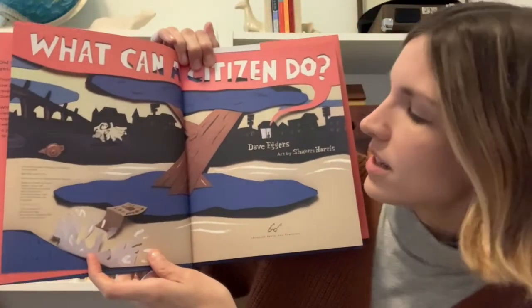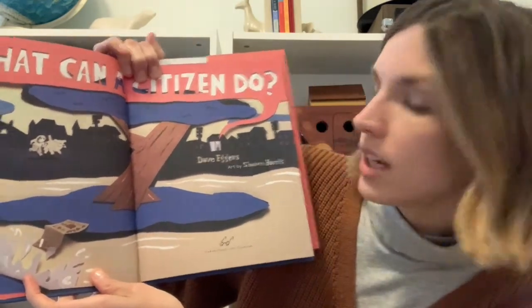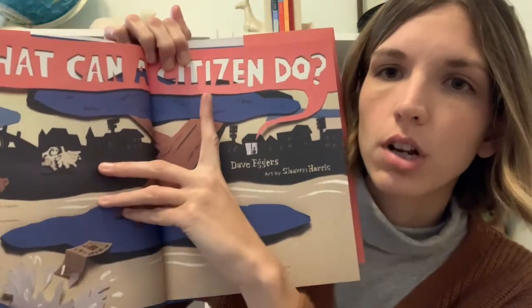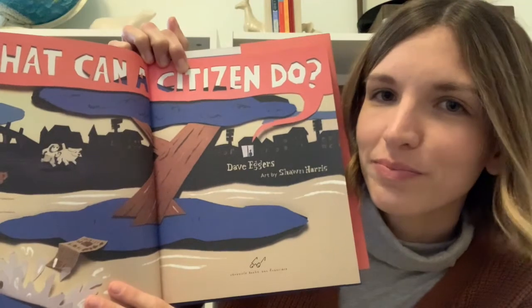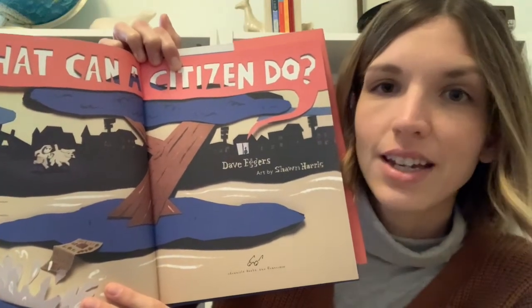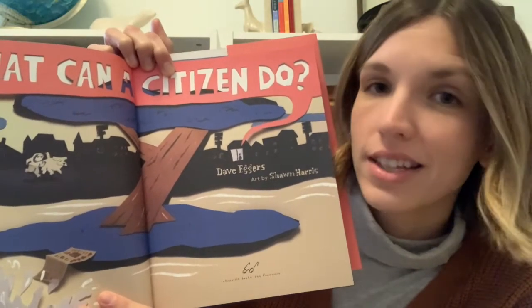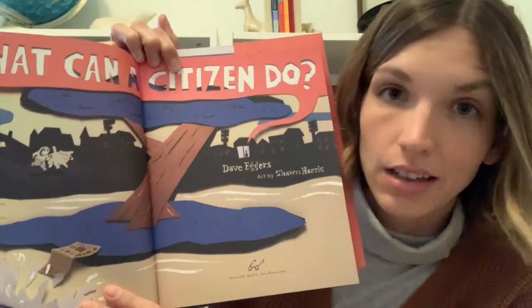What Can a Citizen Do? Written by Dave Eggers, with art by Sean Harris. Now, before we begin the story, I want to talk about this word, citizen. Have you ever heard that word before? Did you know that you are a citizen? We're all citizens of the places that we live. That sounds like a lot of responsibility.